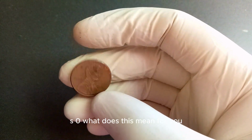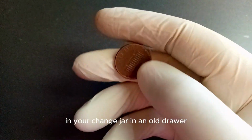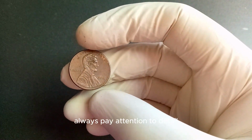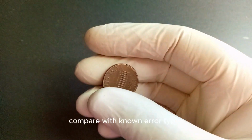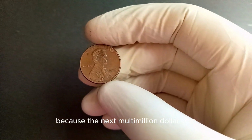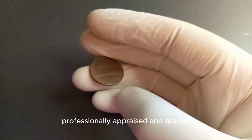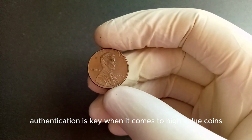So what does this mean for you? It means that valuable coins can appear anywhere. In your change jar, in an old drawer, even among coins you might think are worthless. Always pay attention to detail. Look at the mint marks. Examine the condition. Compare with known error types and keep an eye on rare varieties because the next multi-million-dollar coin might be in your very hands. As always, be sure to get any unusual coin professionally appraised and graded. Authentication is key when it comes to high-value coins.